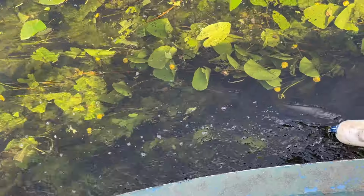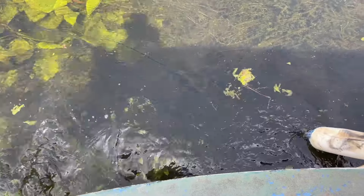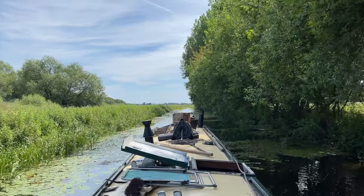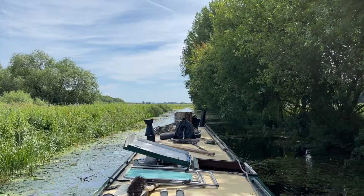And yes, I have slowed down a bit here. But I'm just using the tried and tested method of reversing just a little bit to clear the weeds, to reverse the way that they're wrapped around the propeller, and then I can push on a bit again. And it seems to be working all right. Nice bit of tree cover. Still a few weeds around, but this is making it easier, definitely.